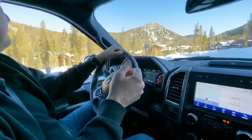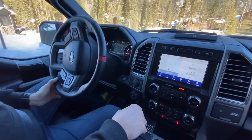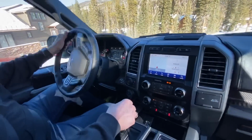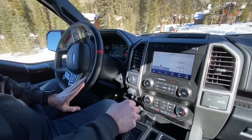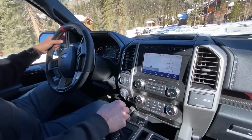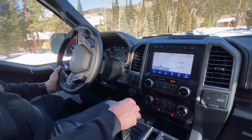And I'm not quite sure how it works in the Raptor. It might be rear-wheel drive, and then it kicks into 4-wheel drive when it's into slip. So let me know in the comment section below. I have to do some more digging into that. But the net result is that you can leave it in 4 auto regardless of the terrain you're on, and it'll compensate for the various different slip factors.